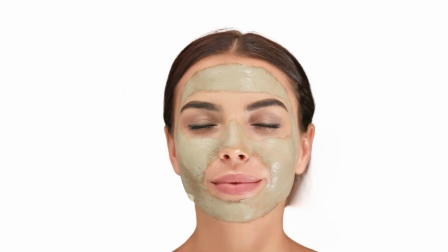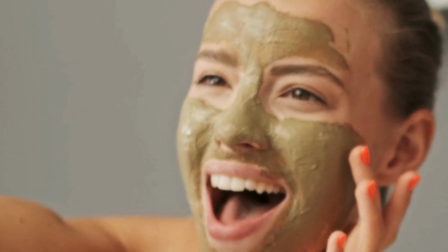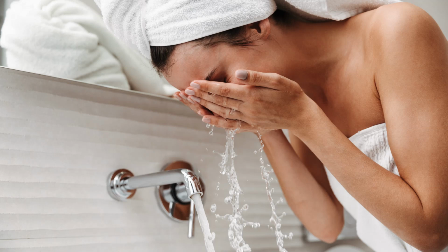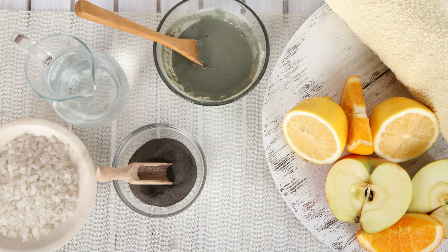Focus on areas that need extra attention, like the forehead, nose, and chin. Leave it on for about 10 to 15 minutes, allowing the ingredients to work their magic. Rinse it off with lukewarm water, and pat your skin dry gently with a clean towel. Feel the instant rejuvenation, the softness, and the glow. Say goodbye to complex skincare routines and hello to radiant, naturally beautiful skin.